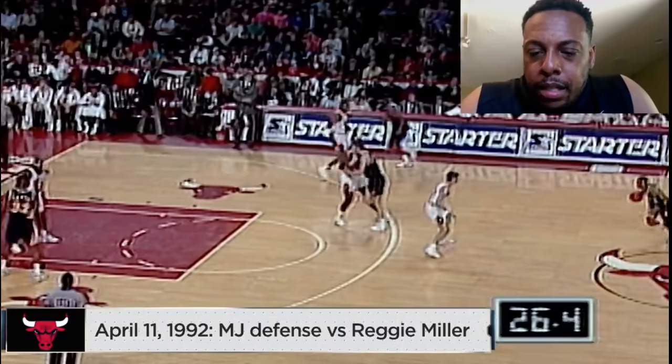He doesn't swipe the ball out of bounds so he can go and get dapped up by people in the front row or the trainer or the guys on the bench who are geeking out. He saves the possession, boys and girls. Learn something.